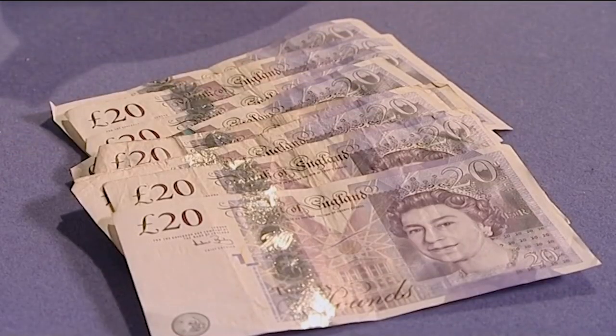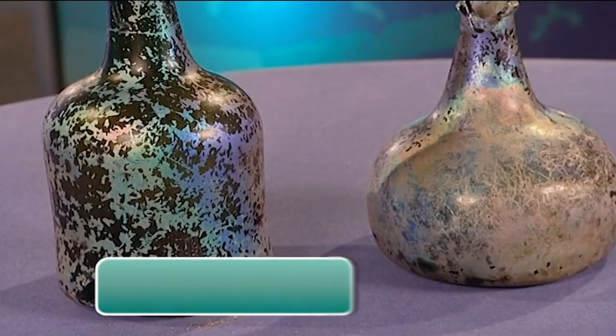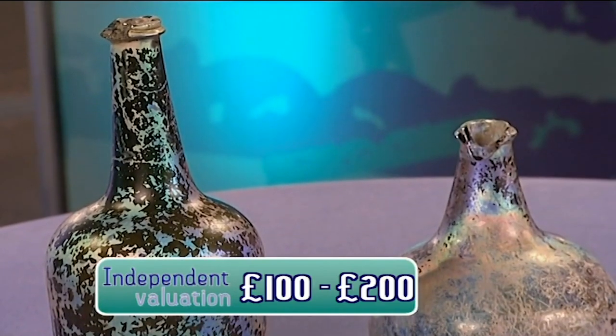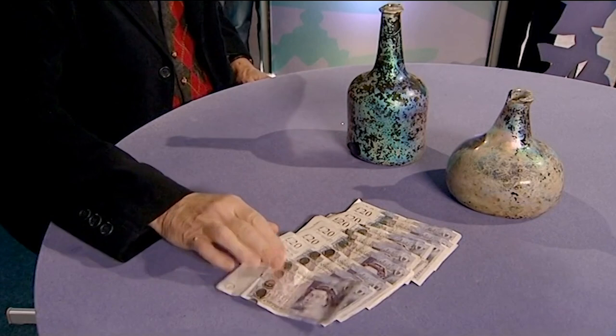All right. 180, 200. Now you're looking interested. Yes, I'm looking interested now. So that's £100 each. Well, bearing in mind they're damaged, I'm getting towards the point where I'm going to stop. But I'll put another 20 down. So 220. How about that?